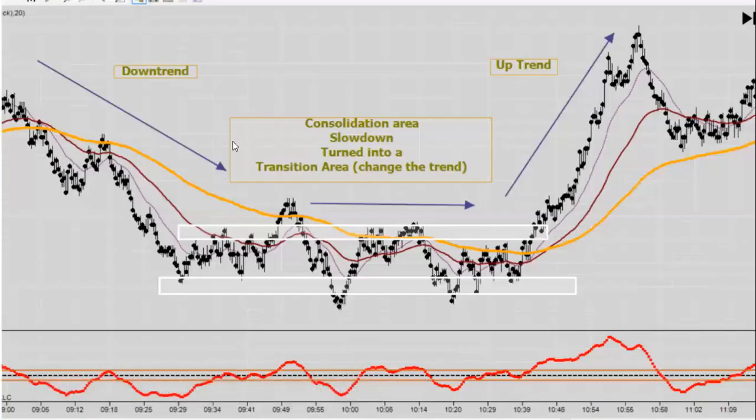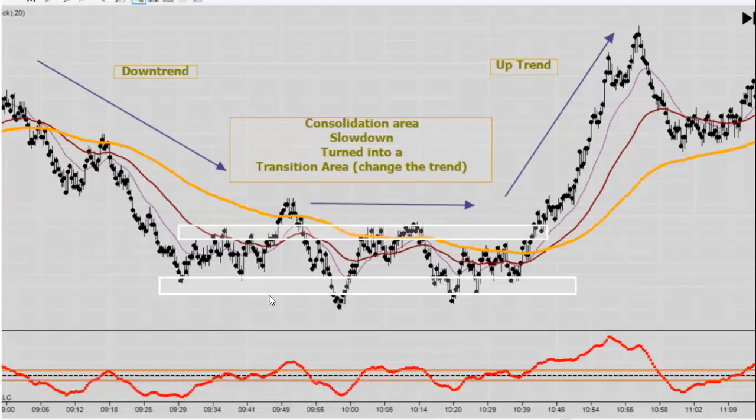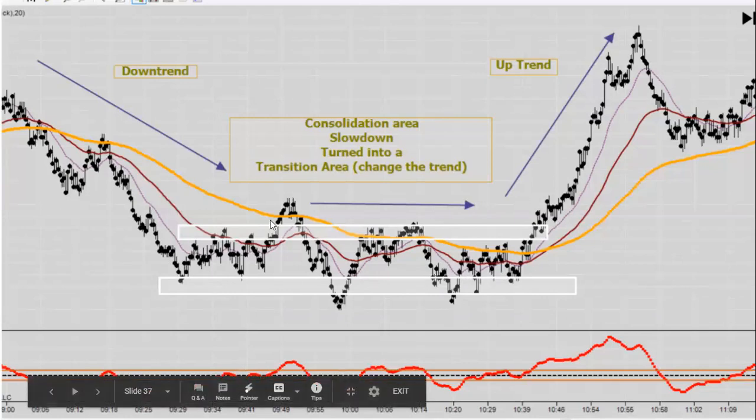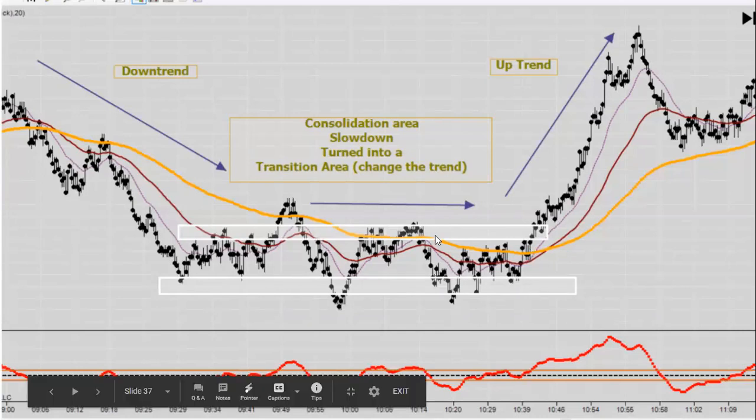So what do these consolidation areas look like? Because when we're in the live market, we don't know if it's going to continue up. We don't know if it's going to continue down. All we know is that there are now significant areas and there's a lot of indecision and a lot of choppiness and bouncing back and forth. Or a lot of people like to call it the chop, right? Choppiness, chopping back and forth.